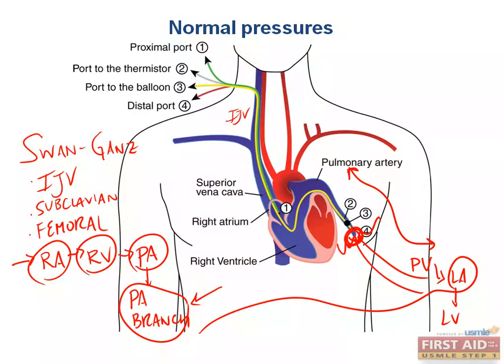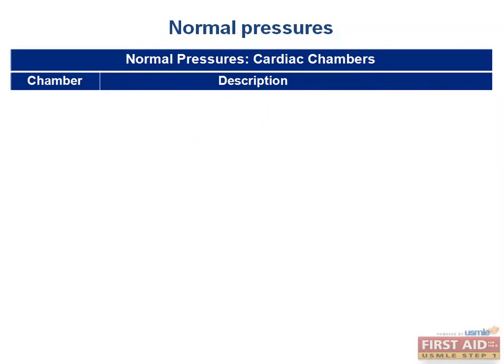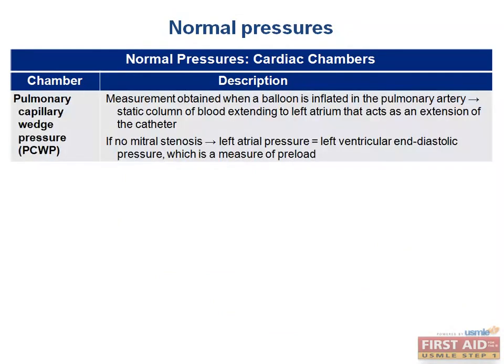And this gives you a really cool ability to detect pressure behind and in front of this little catheter balloon tip. It has a pressure sensor on the tip of it. So now, let's discuss the pressures in the heart. Let's begin with the pulmonary capillary wedge pressure, because we just discussed how we wedge the tip of the Swan-Ganz catheter in a very small branch or capillary of the pulmonary artery.